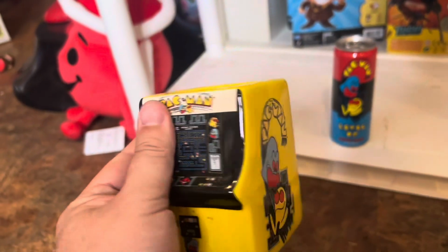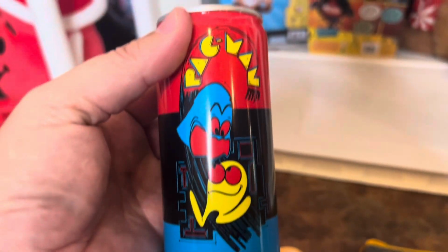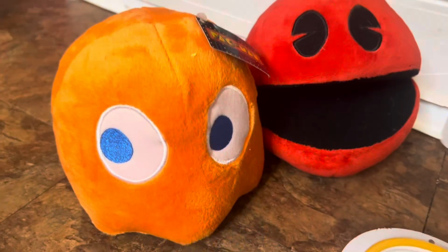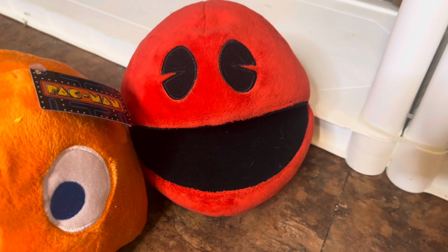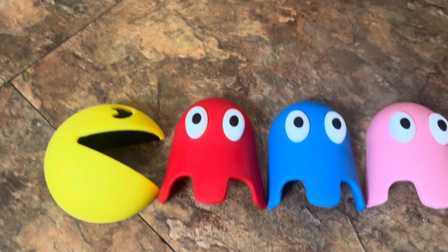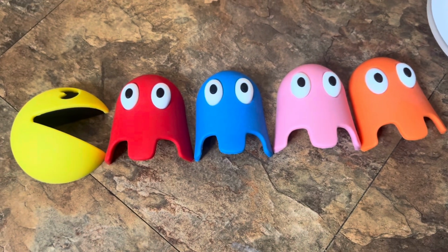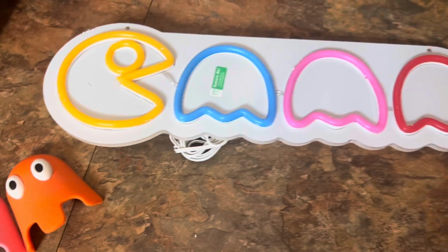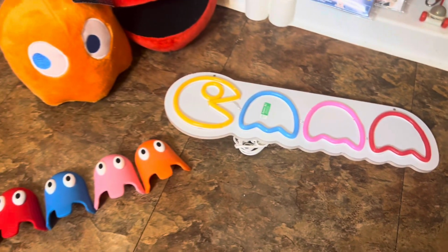And then we have a Pac-Man mug that's ceramic, and it's worth about $18. And then this cool energy drink called Level Up, that's Pac-Man, that's worth about $8. And I have a couple more plush. We have another ghost worth about $12, and this dark orange Pac-Man's worth about $10. And then this wall set is worth about $20. And then we have this little neon sign we'll put by our arcade games, and it's worth about $15.